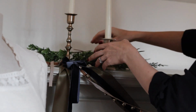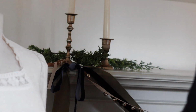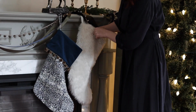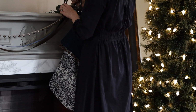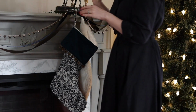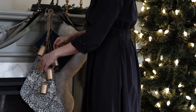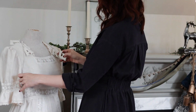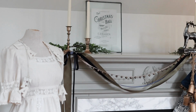And I just used Scotch tape, and I'm tucking in some faux cedar to kind of soften these candlestick holders. And these candles, oh my gosh, I should have told you sooner, but they are battery operated off Amazon. They're wonderful. So I have a thrifted fur stocking, these little goat bells that I made, and my William Morris stocking. I had this fa la la la la garland that was actually red, and I spray painted it. That's all I'm going to add to the dress here.